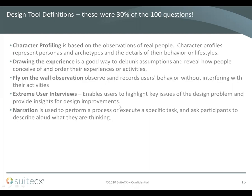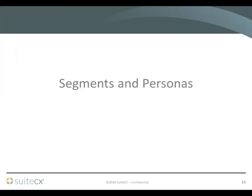Narration is used to perform a process or execute a specific task and ask participants to describe aloud what they're thinking. Now, I see narration and user testing and fly on the wall often are combined. So if you were doing a user test or a Jira file and you were observing and shadowing them, you could also have narration to ask people to speak out loud what they're saying, thinking, and doing as they go through the process. So I think some of these definitely can and should be combined. Any comments before we move on?